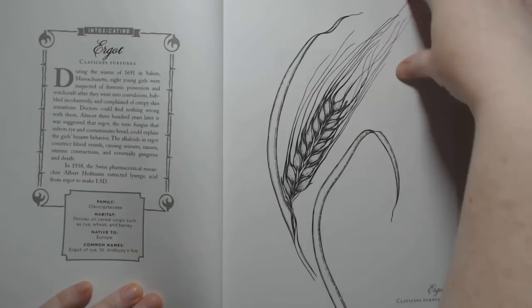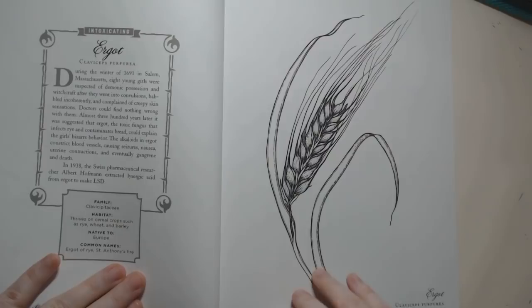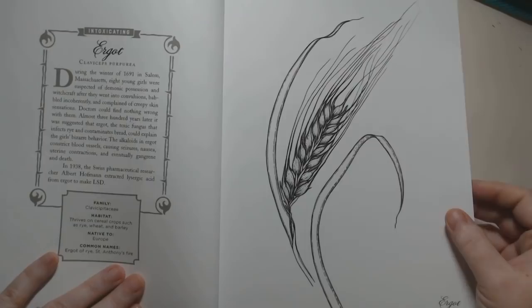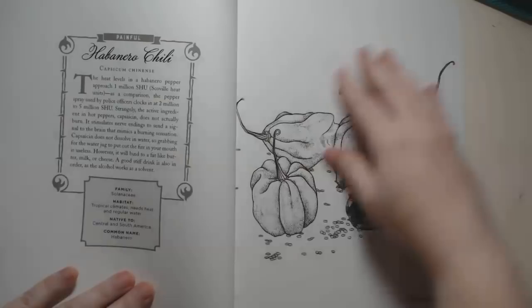The pages are one-sided. If you don't care too much about this part of it, you could use markers or whatever. I'm sure it's still going to bleed through. The paper is smoother and fairly thick pages. So I might pull out my Prismacolors or my black. I should pull out my Black Widow pencils for the wicked plants. That seems appropriate, does it not? Okay.